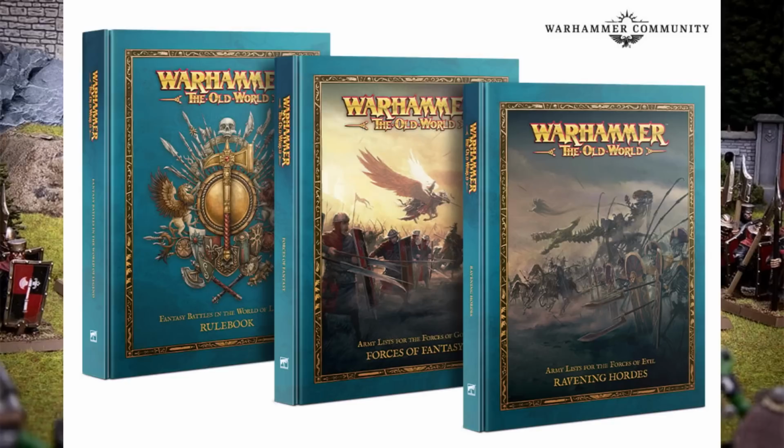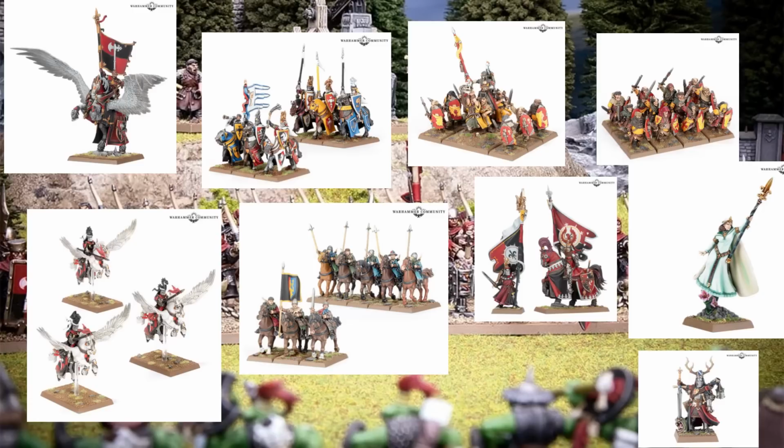You'll also be able to purchase the rulebook and the arcane tomes, alongside these index books, which is Ravening Hordes for the evil factions and the Forces of Fantasy for the good factions. You don't need the arcane tomes to play as Bretonnia and the Tomb Kings. That's just for extra rule sets and so on. We already know this. Yeah, so everything is going to be available day one, and this is stuff that we already know. And this is where things get a little bit more interesting.